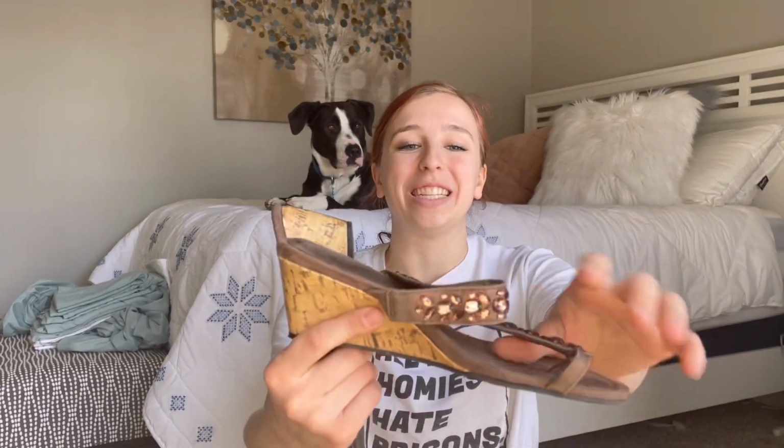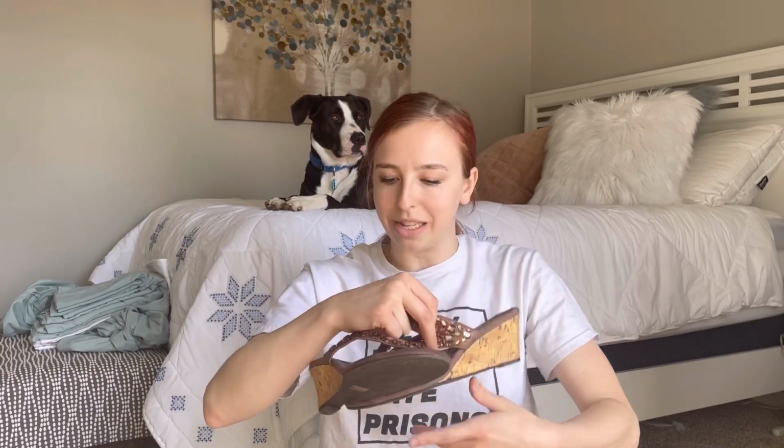We have a pair of New York Transit Wedge flip-flops. These are nothing special. They are bedazzled. The insoles kind of rubbed off the brand. They also look pretty small. They are size 7. The style is Great Valor. I've never heard of this brand, but it doesn't feel like anything special. It has that cork wedge. The soles do not have any wear on them though, so that is a good sign.